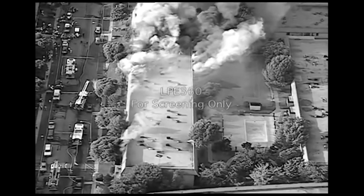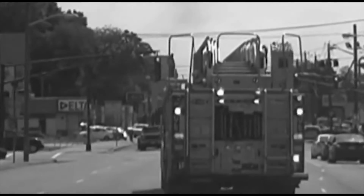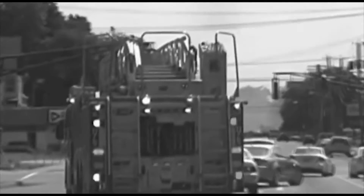structure, but I'm still seeing a lot of open flame, a lot of flame shooting out of the windows, both on the west and east flanks of this structure.